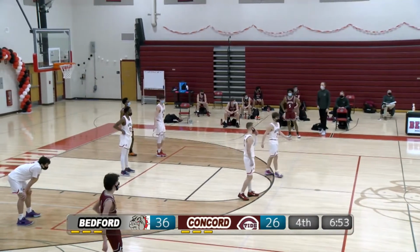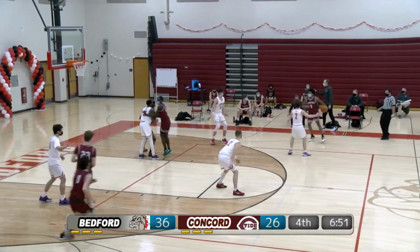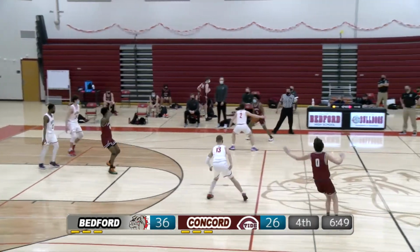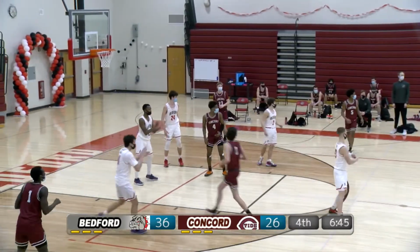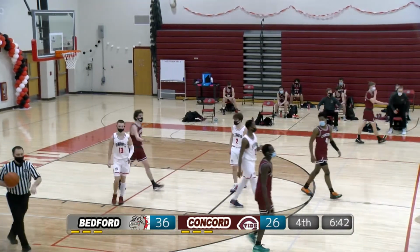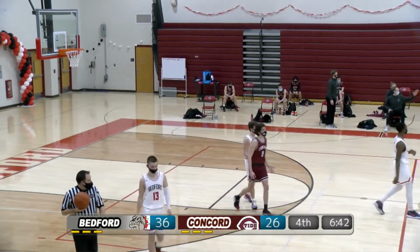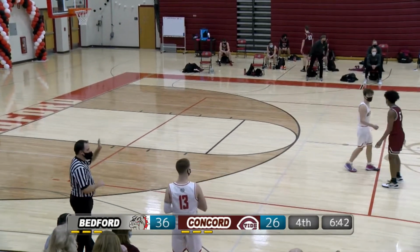Yeah, body control, that's the thing. When you're trying to fight your way through a defense, sometimes you lose that touch to get it just right on the layup. That's tough. Brock ball fakes. He's taking steps, though. And that travel will be another turnover for Concord. Side out Bedford. 6:42 to go. Bulldogs up 36-26.